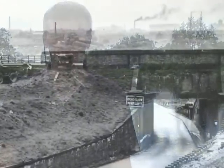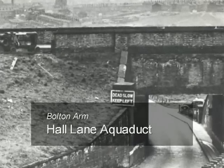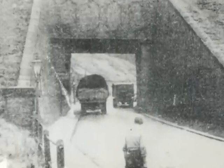John, behind me, the canal used to continue beyond that point, over Hall Lane, and it used to go another 2 miles all the way to Bolton at Church Wharf. Unfortunately, in 1950, it was decided to remove the aqueduct and fill it in from that point onward. So that's a sad end to the Bolton Arm, but it just goes beyond there, and we'll go and have a look at it.